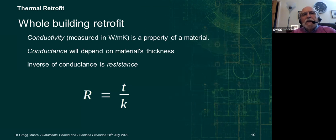Conductance is a property of an element made from that material, and it's going to depend on the thickness of the material. The inverse of conductance is resistance. So I've got two equations and they're very simple. So the resistance is the thickness divided by the conductivity. Clearly, as the conductivity gets smaller, the resistance will get bigger for a particular thickness.